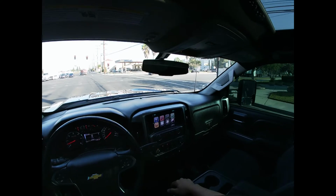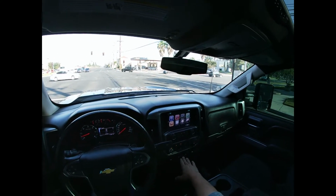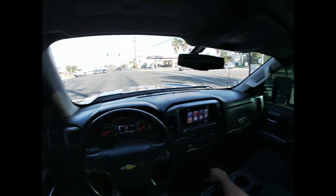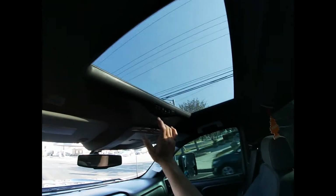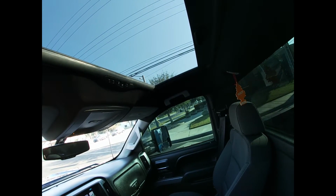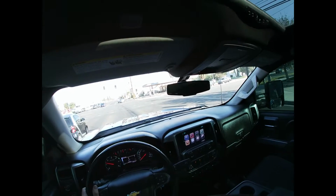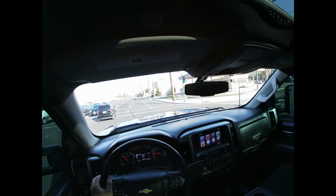AC control down here, and traction control, cargo light on the back there, downhill assist or downhill braking system. Looks cool. And this one comes with an aftermarket sunroof. Wow, okay, I don't think this comes with a sunroof from the factory, but an aftermarket company, Hibasto, is making a sunroof for this one. Wow, it's looking cool. I like that.